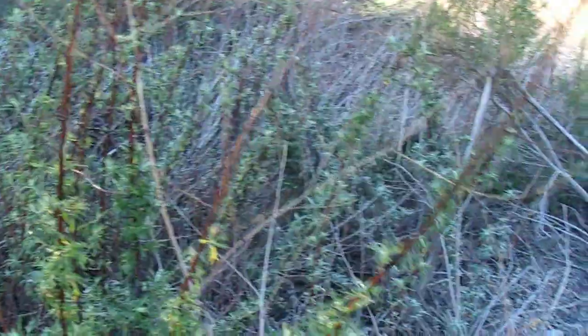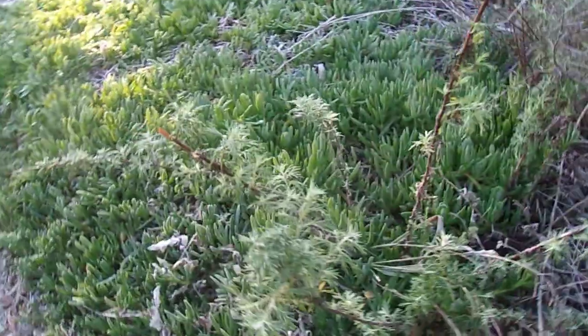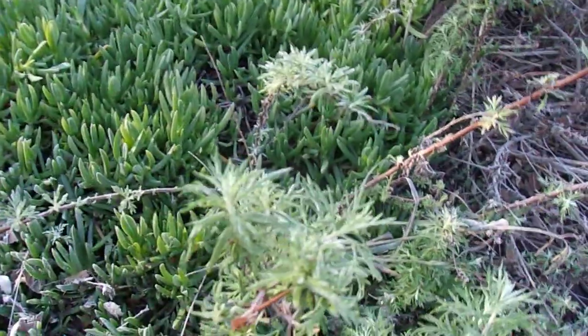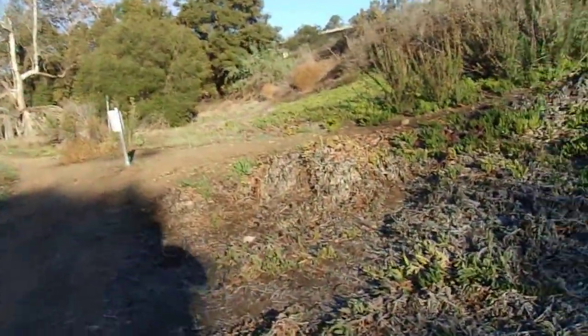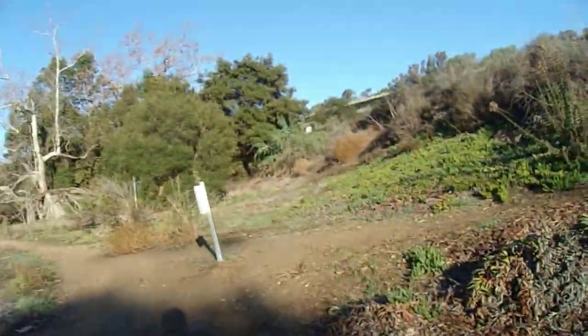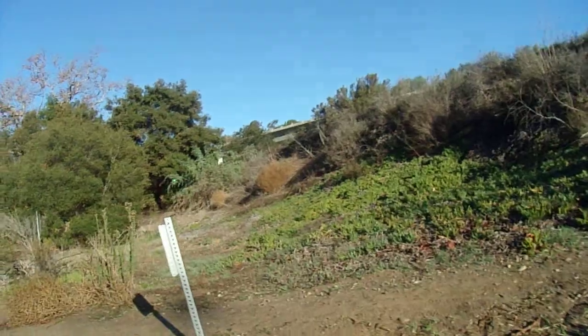Yep, absolutely beautiful morning here. Here we are. Here's a local endemic for us. Palmer sagewort, Artemisia palmeri. It's related to the California sagebrush, Artemisia californica, that is very prevalent here in Southern California.